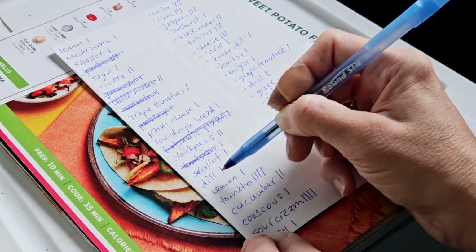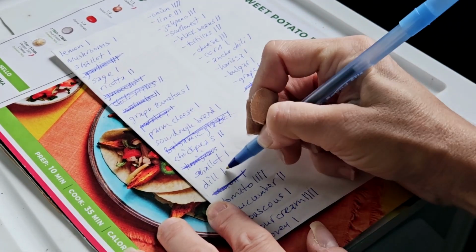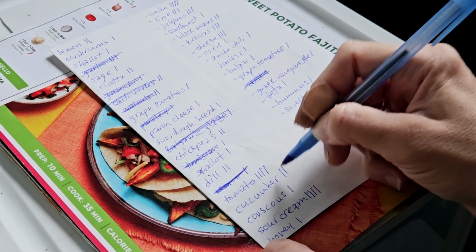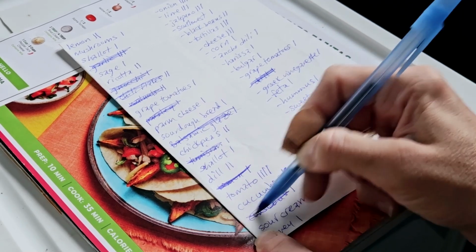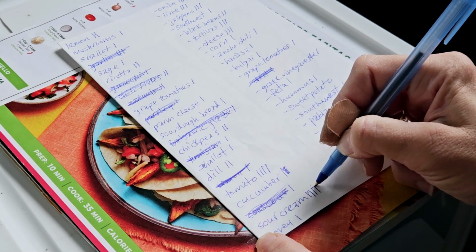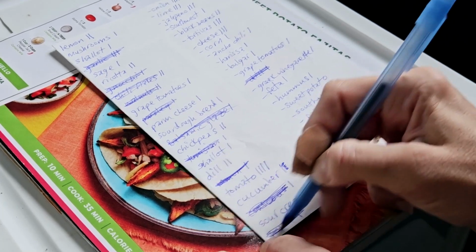Oops, I put lemon twice, so I'm gonna cross that out. I also put dill twice. I do have one cucumber, so I'm going to cross out one of these. I have couscous. I have a small sour cream, so I might get another small sour cream. I already have honey.